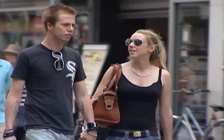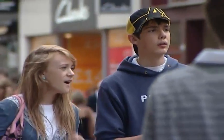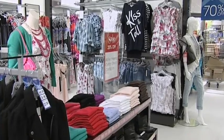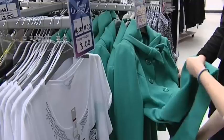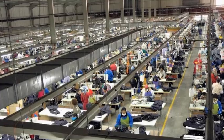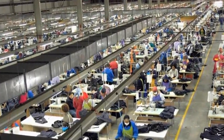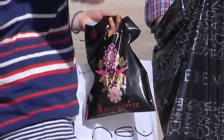When they aren't wearing school uniform, teenagers like wearing fashionable clothes. But some clothes from high street shops cause ethical and environmental problems. Companies import cheap clothes from poor countries. In these countries, people work in terrible conditions for low wages, and shops sell these clothes at very low prices.